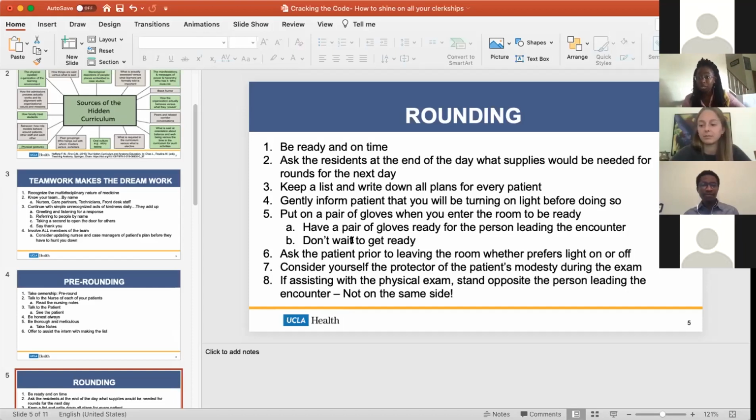So you have time to put on the gloves, and you want to stand on the other side, opposite the person leading the encounter, not on the same side. Because if you stand on the same side, you're actually in the way. You're not very efficient with helping them do the physical exam. If you stand on the other side, now you're in a position where you can protect the patient's modesty. So for instance, if we're doing an abdominal exam, there's no reason to see the groin area, so you can help prevent the sheet from being slid all the way down to the patient's knees, for instance.